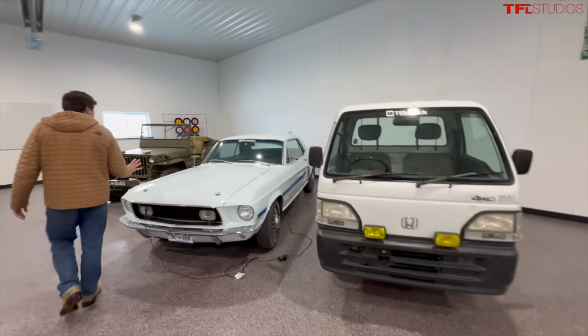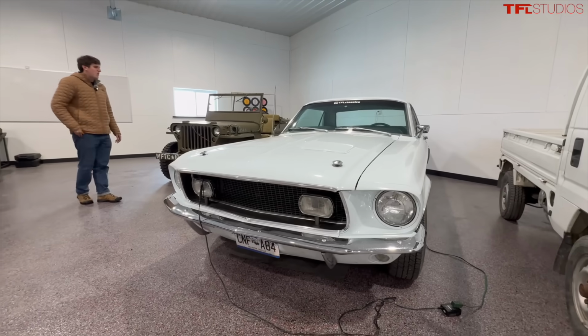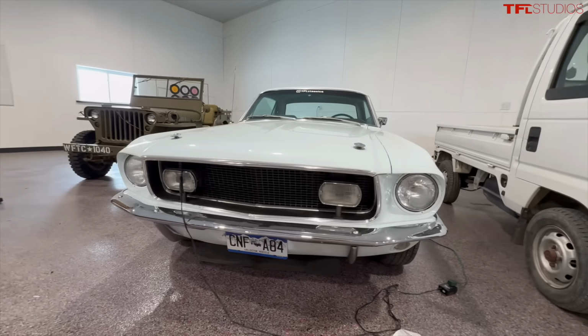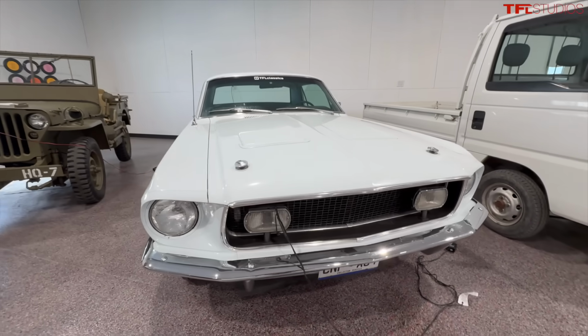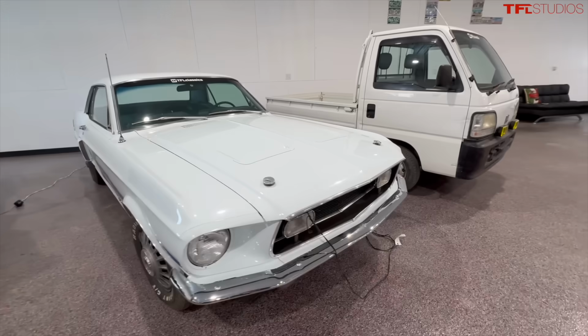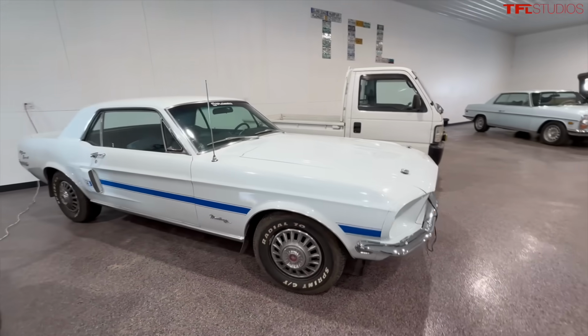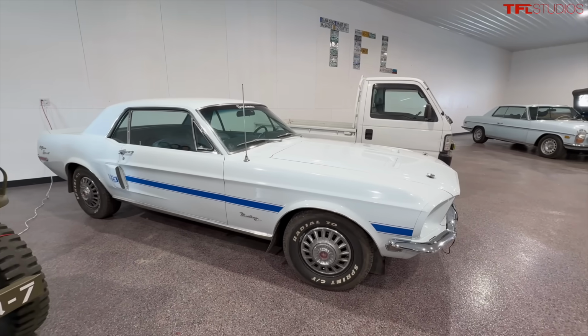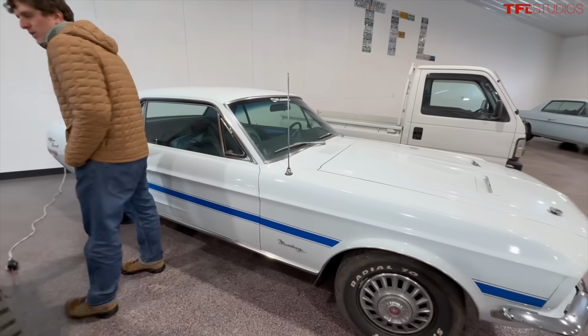'68 Mustang California Special. Another vehicle we bought for the TFL Classics YouTube channel a while back. Such a cool car. This was my dream car when I was a kid, and it has consistently been one of my dream cars. A little bit of an example of maybe don't meet your heroes, because the problem is this car has been beautifully restored. The interior is really nice. The engine runs really well.